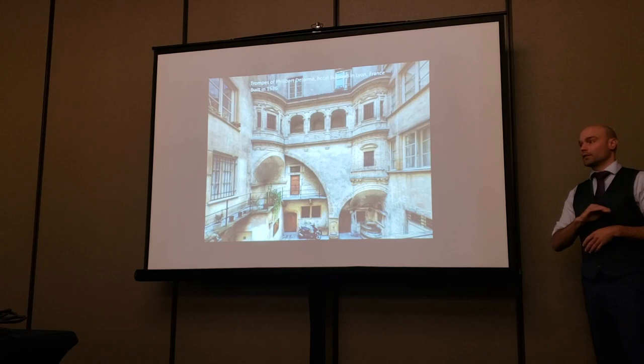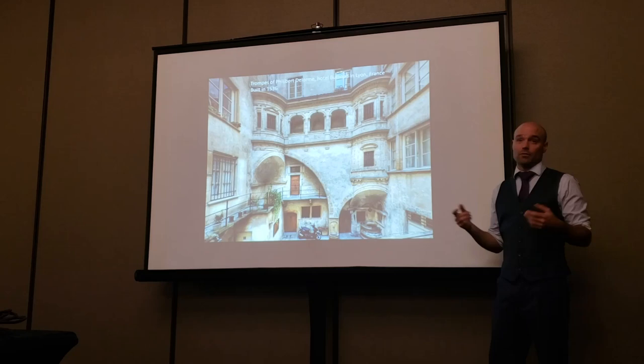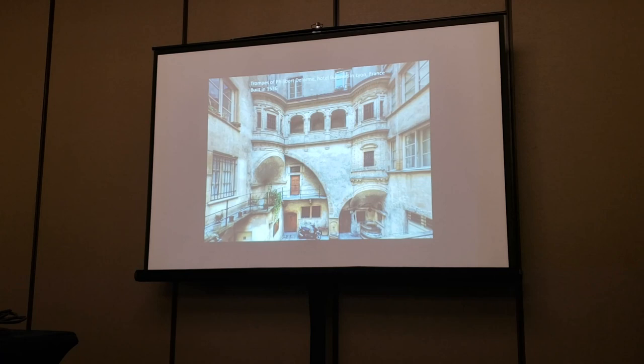And he was well known for creating these forms here, called in France the trompe, or a trumpet, or something like that, a squinch. So we can see some of that, the stone stereotomy there.